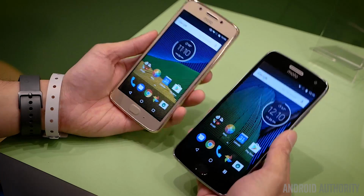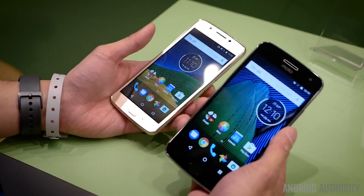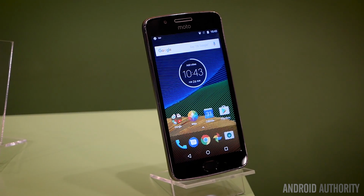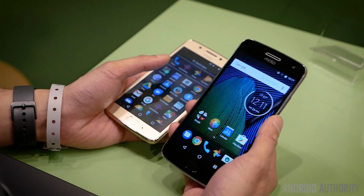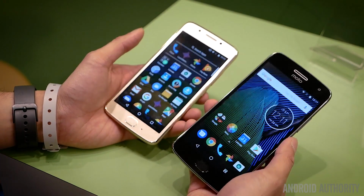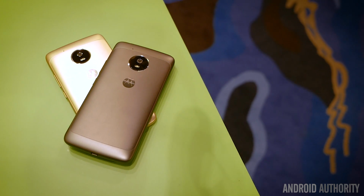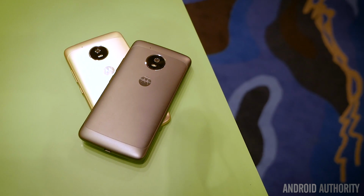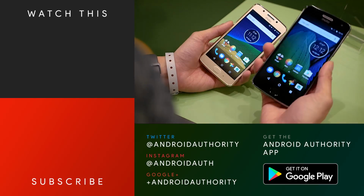Both handsets are going to be launched internationally, but the G5 Plus is the only one that's going to make it to the US. If you're looking to pick up the Moto G5, it's going to cost you 199 euros, while the G5 Plus in the US, when it comes out, is going to be $229. And there's going to be another model for the US market, a 4GB version of the G5 Plus, which is going to be $299. And that's a quick look at the Moto G5 and the G5 Plus, guys.